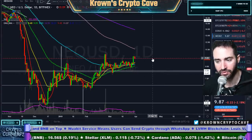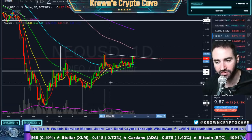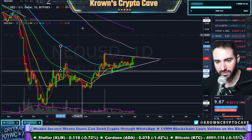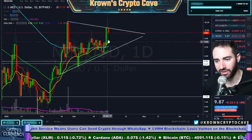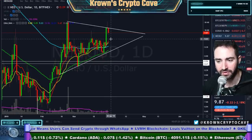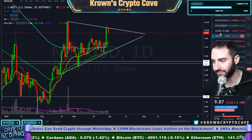Neo cash taking a leg up, or sorry, not a leg up yesterday, but yeah, this is where it's annoying, man. I know that I drew this in yesterday on stream, so I'm sure it's all documented there. I don't know why TradingView is not saving this, but yeah, getting rejected right at the top side of this trend line. We do have continuation on the downside. I do think that this one wants to come back down, test the 950-ish area, most likely.